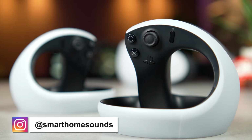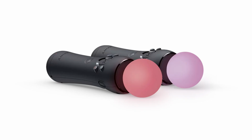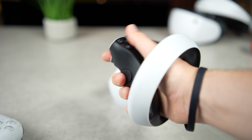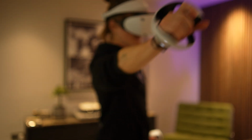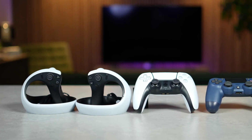Well, these are one hell of an upgrade on the old motion controllers of the PSVR 1 that looked questionable at the best of times. These look and feel like actual VR controllers. They're tactile, premium, and feel familiar enough to PlayStation users that you'd know exactly how to use them without having touched one before, which is a big plus.